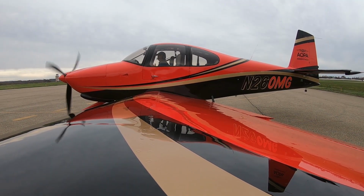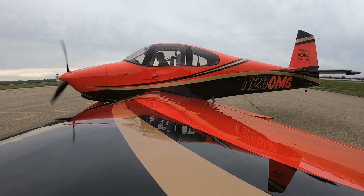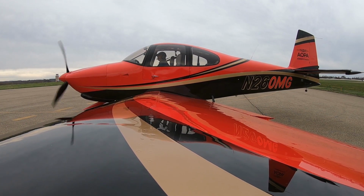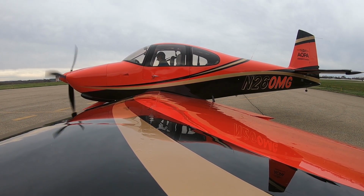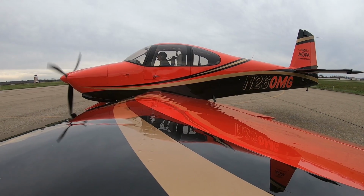With this takeoff, we're going to have a clean wing. We'll make the nose light at about 50 miles an hour, and then we'll lift off the ground at about 60, and then we'll do a VY climb. Technically it's 90, but we'll just climb out at 100, and we'll note the rate of climb, which is going to be sprightly today because we've got fairly light fuel and a lightweight inside.